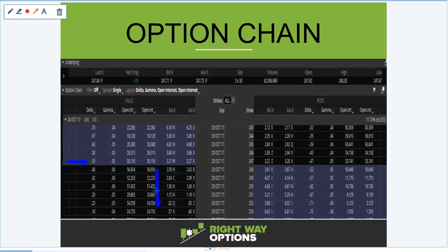Look at this, 52,000 or 57,000 contracts here at the 250. They're buying an option that has only a 36% chance of ever making it into the money. It can still move in value, but its probabilities are very low. 36% chance of being in the money. And it also says that for every dollar the stock moves, if you think you're right in your technical analysis, think about this for a second.